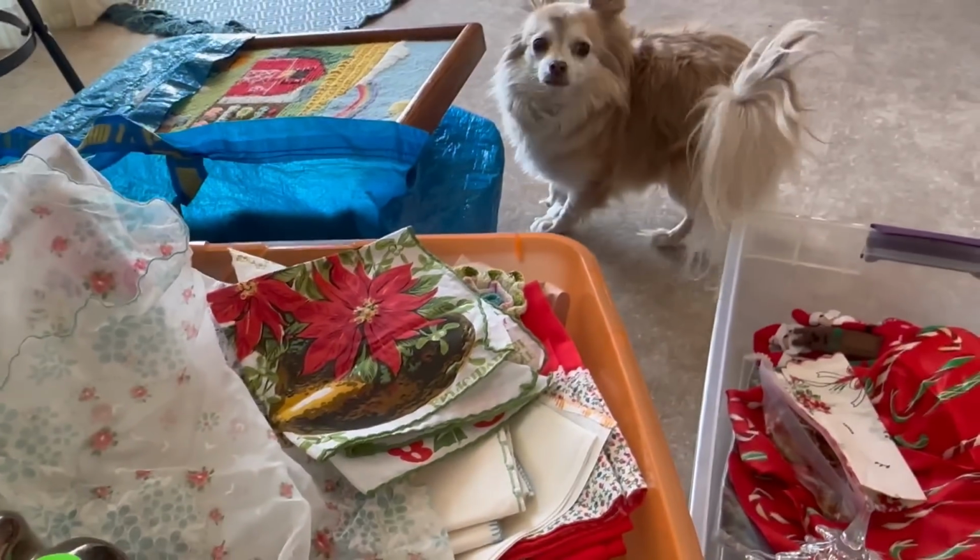What do you think, Skipper? Are you excited about all the new vintage? He's helping. Skippy's helping.